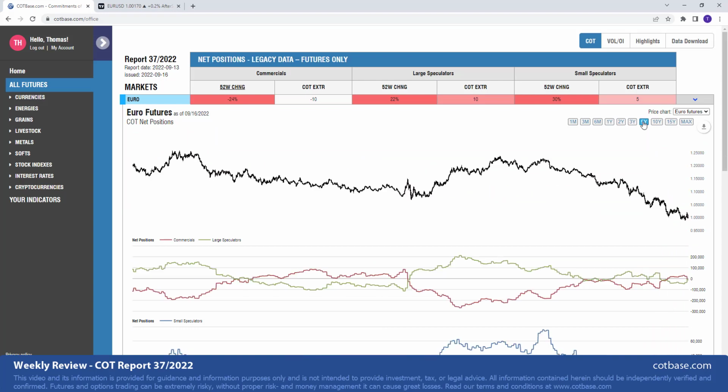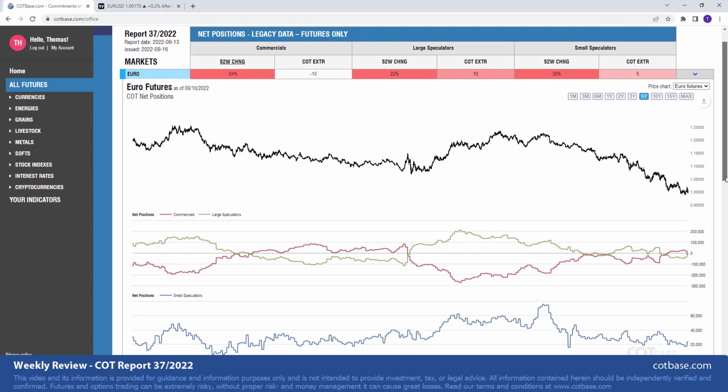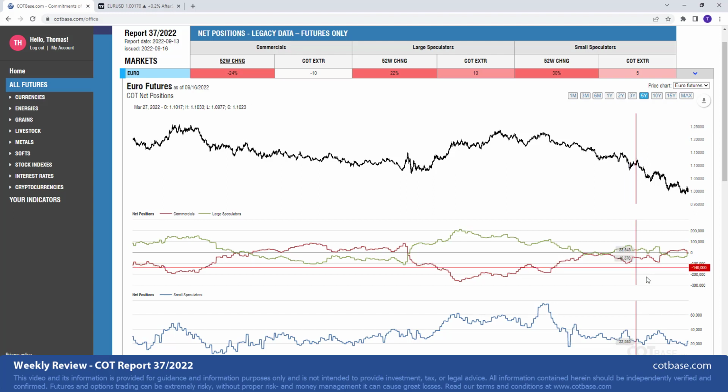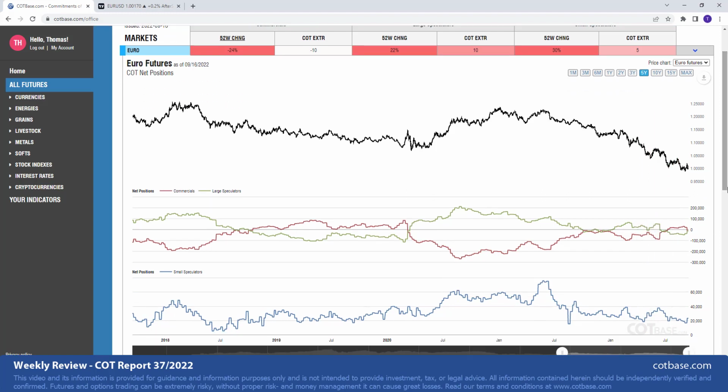And if we move on to the 5 years chart, we get a chance to examine stress levels in this market. So we have, of course, just by looking at the number, a 10 report extreme in commercials, 10 report extreme in large speculators. But you always have to open the charts because it's really much easier to understand visually. Commercials, of course, are represented with the red line. Green line is indicating large speculators' net positions. And then we have on a separate scale chart, small speculators. They, of course, are trading in much smaller volume.